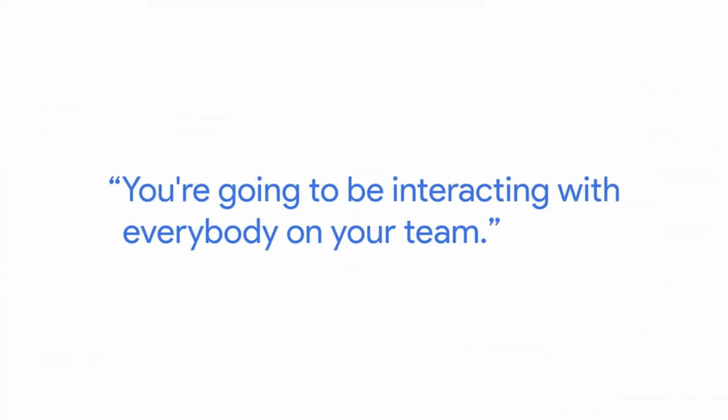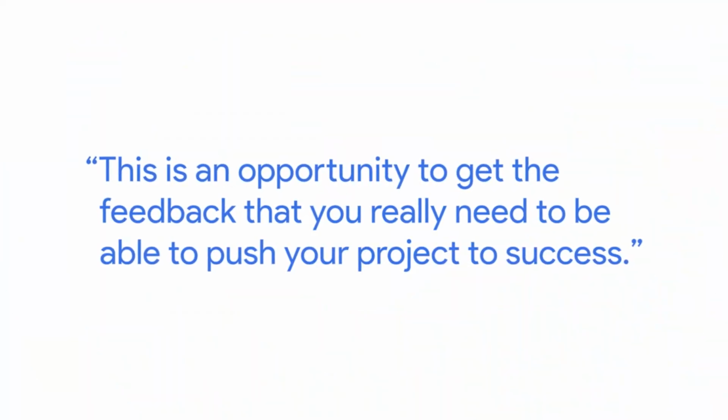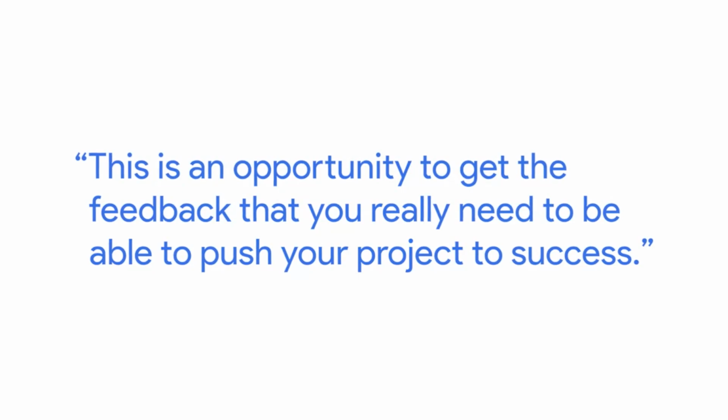You're going to be interacting with everybody on your team. There are other visual designers that you can chat with. There are researchers that can tell you what has been decided in the past and what hasn't been explored yet. There's also interaction designers who can tell you, oh, well, this page should move in this way, or this should happen as soon as you tap this button. This is an opportunity to get the feedback that you really need to be able to push your project to success.